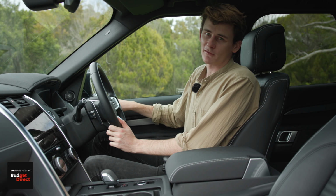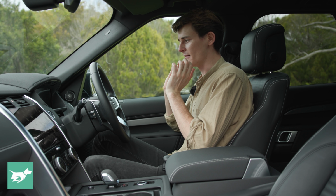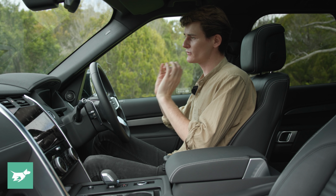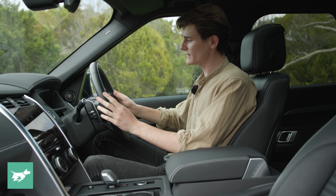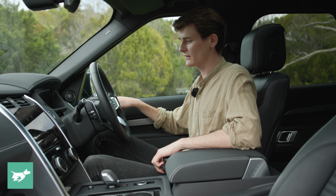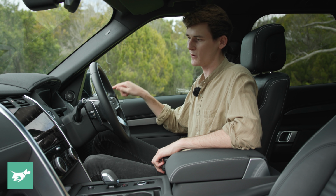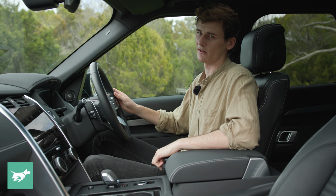And then finally, we've got the 14-way Meridian sound system, which has a really nice level of power and bass and clarity. It sounds really good, though perhaps not quite as gorgeous as that in the Volvo V60, but absolutely adequate. Now you can spec it up higher, going for the Meridian surround sound system, but that's going to cost you extra money as well. On the whole, the Discovery 5 is spacious and feels generally pretty well appointed up front.